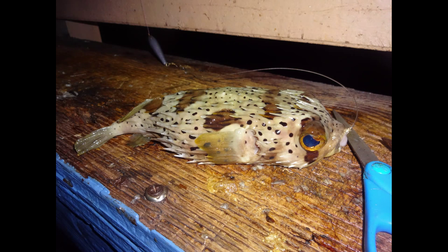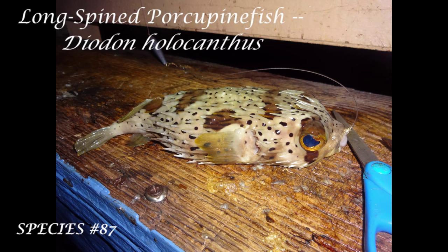So here we have a photo of the neatest fish that I caught at nighttime in Fort Lauderdale. Okay, I really, really like this guy. The long-spined porcupinefish. A Diodon holocanthus, okay? Most people are usually afraid of this fish, probably because of the spikes. Particularly, I find it gorgeous, okay? Overall, this fish is kind of pale colored, as you can see, with big brown blotches, okay? And small black dots. But if you notice, the big brown blotches actually make a pattern, okay? They start with 2, then go to 1, then go to 2 again, and then go to 1-1.